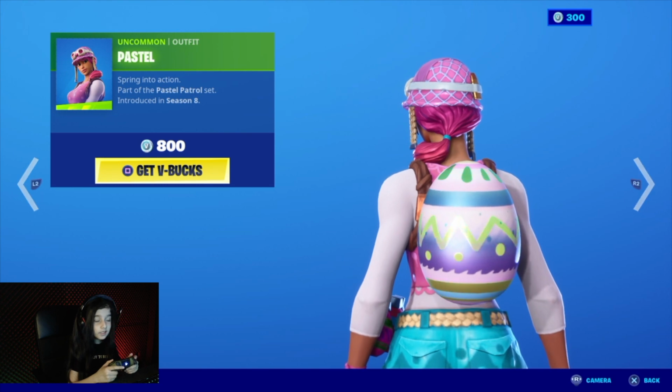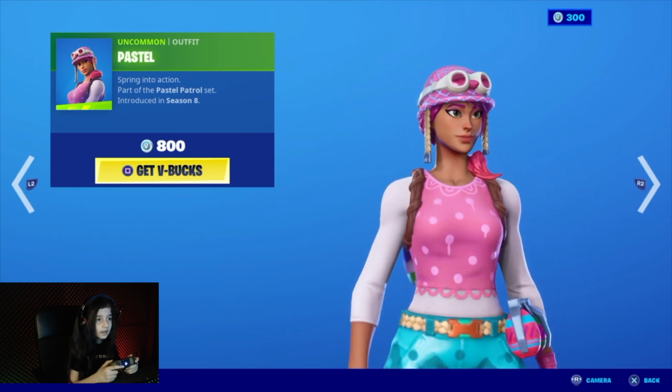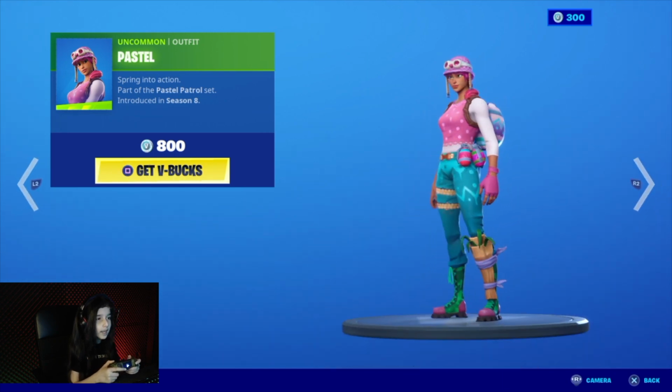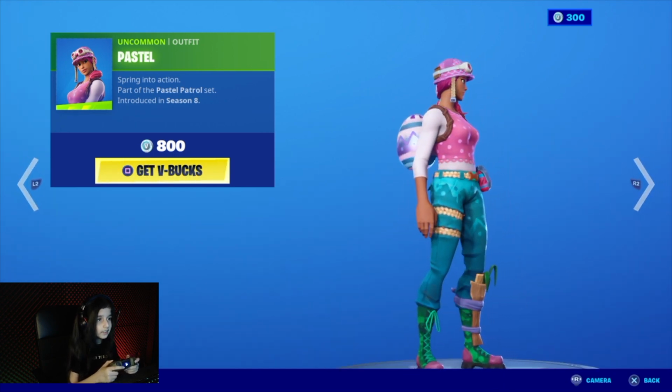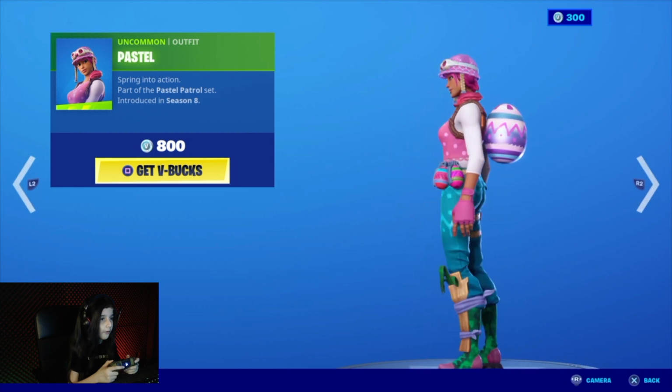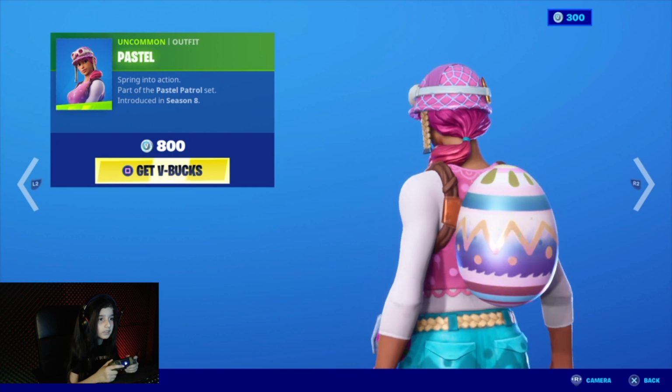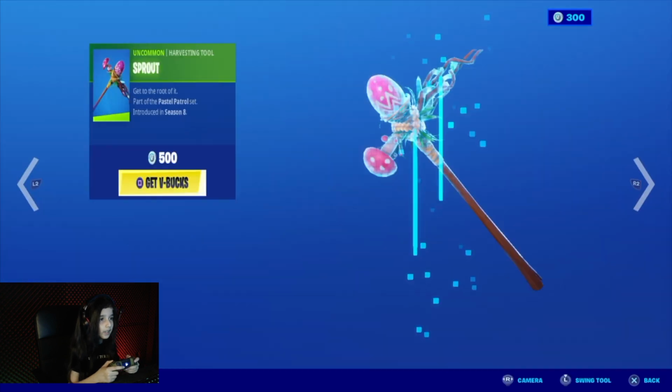Oh my god, it doesn't come along with this back bling, but it really suits though. This back bling really suits this character. I swear, it's really nice. Check that out. There's no back bling for her, but it suits. Okay, moving on to the next one.